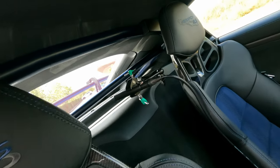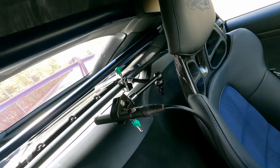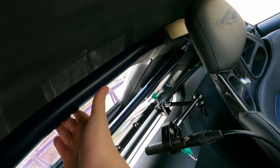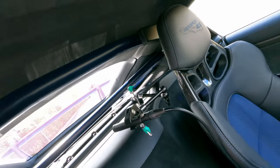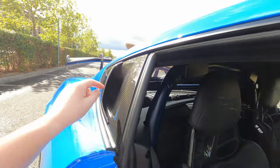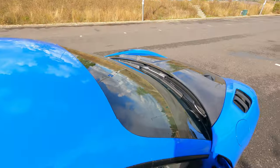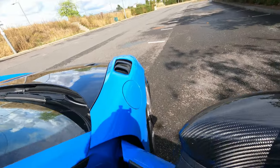Obviously in the back you got a half roll cage. This is my mic setup, don't worry about that. You got the brace here, the roll cage here, Alcantara roof lining. You can see the airbox right there. It's literally right behind your ear, like your head is right here. Oh, you can hear so much. So let me step in real quick.